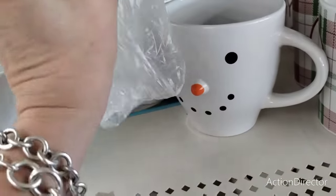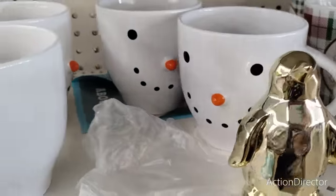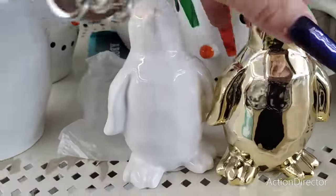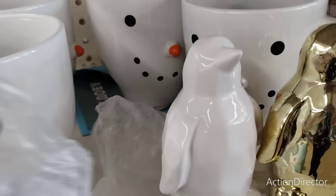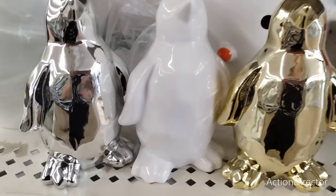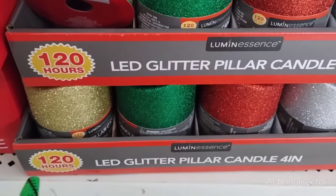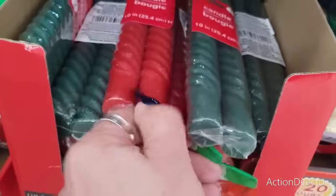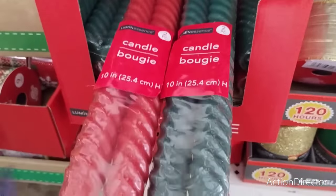Look at how cute these guys are. The little penguin. I know a lot of you guys like penguins. So here's the white one. And the gold. And then we also have the silver. Yep. Cute, right? I have these LED glitter candles in gold, green, red, and silver. And they also have these candles in red and green, two for $1.25.